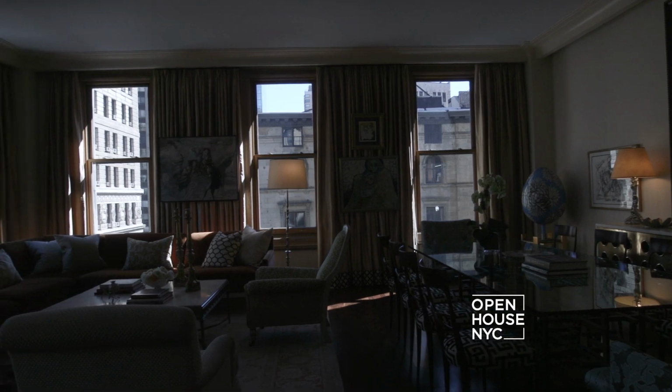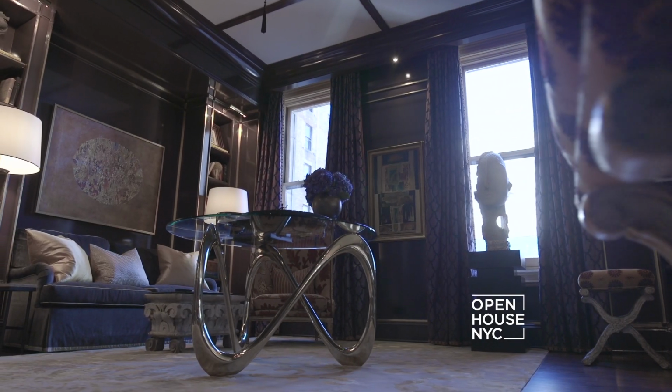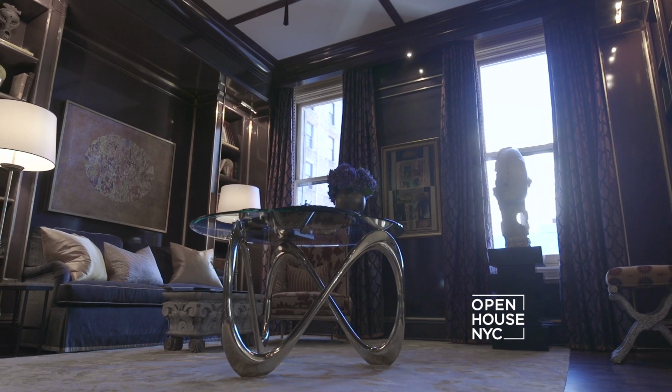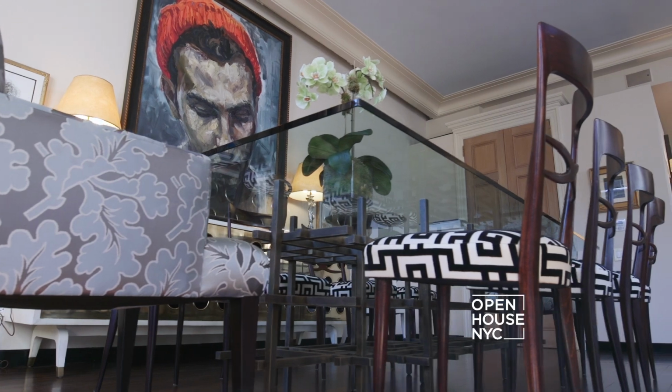Now we join designer Garrow Kedigian at his client's home in the Flatiron District. Garrow wanted to bring a European-inspired elegance with layers of tones and textures. The result fosters warmth and intimacy in the vast spaces. It truly feels timeless. Take a look.